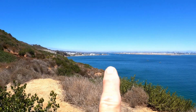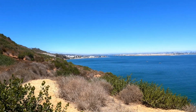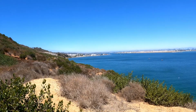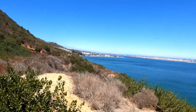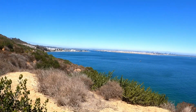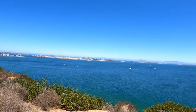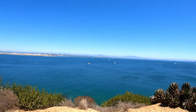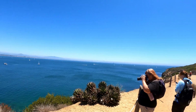So guys, this little point of land right here, that's where Cabrillo had landed in 1542. And look at it now. We got San Diego, Chula Vista, we got Mexico.